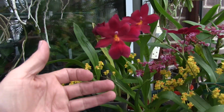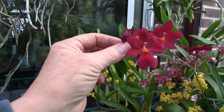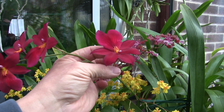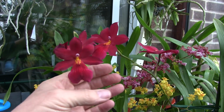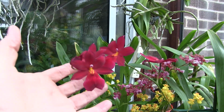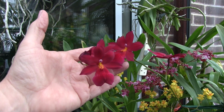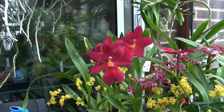It does lighten with age. When it first opens, it's more the colour of that bud, a very deep colour. And then gradually, that's the oldest bloom, they do get a lighter tinge to them. But very, very deep red and with that lovely deep yellow gold centre. And yeah, just the two colours makes that work for me. Lovely blooms.